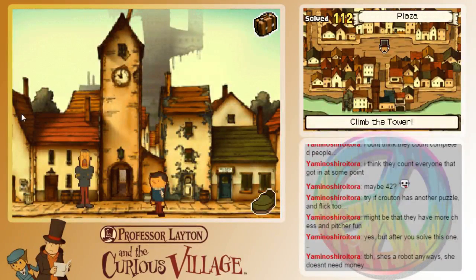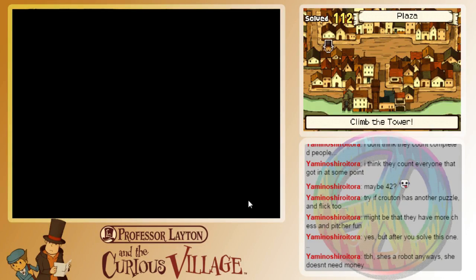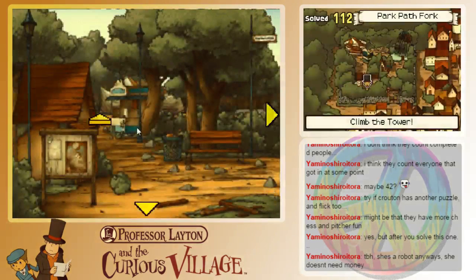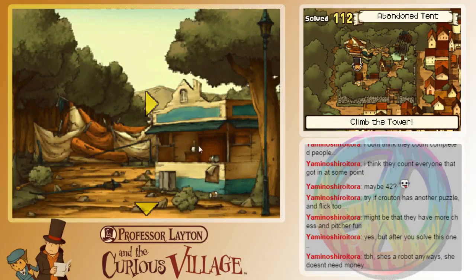To be honest, she's a robot anyway, she doesn't need money. That's true! Well, actually, technically no. A robot could need to buy things once in a while too, wouldn't they? So they do need money.